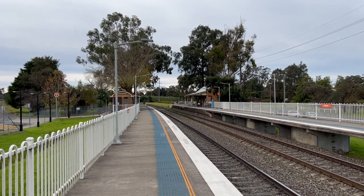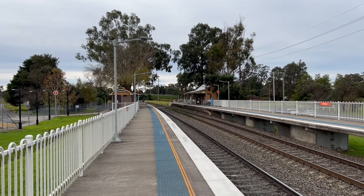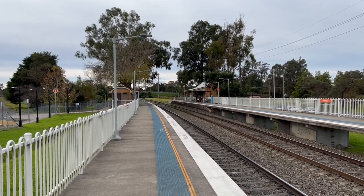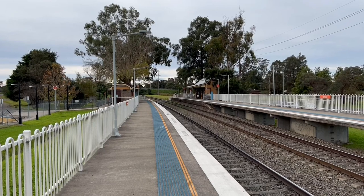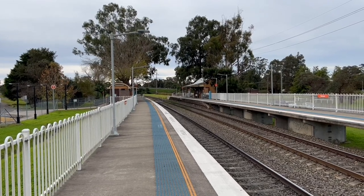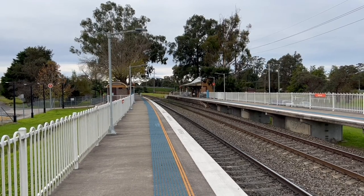I am currently at Tahmoor on the Southern Highlands Line. I'm just waiting for Steam Locomotive 3801 to pass through here on its way back to Picton. Today, 3801 ran a special train from Picton to Moss Vale, and it's running a return trip. So yeah, that will be featured later on in this video.